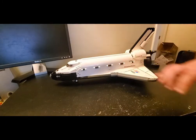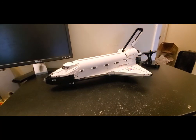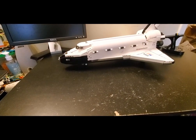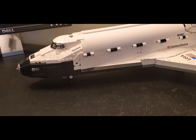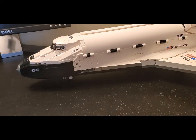So that is the Space Shuttle build. I will note that I was never bored with this build at all, any of this process. I enjoyed every little bit of it as I worked on it. Never got sick of anything. It didn't feel repetitive, except this part felt a little repetitive because it was just annoying. But everything else was just really fun. I enjoyed it a ton.